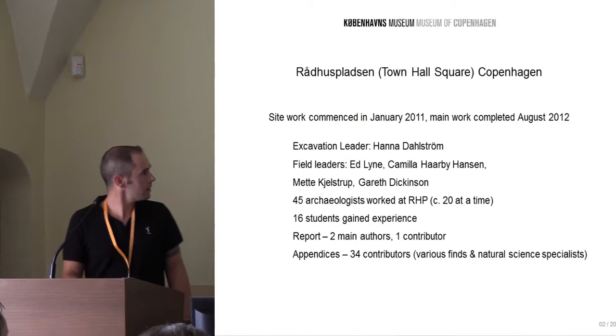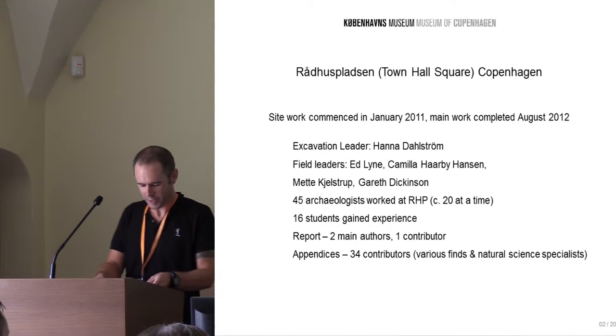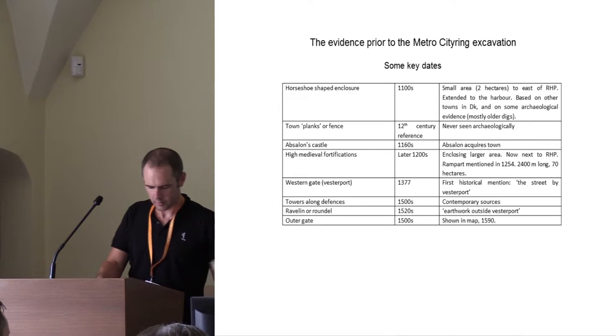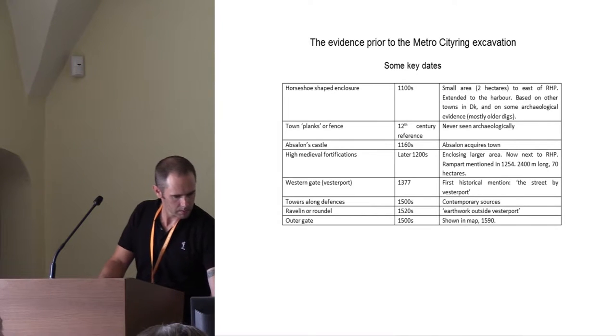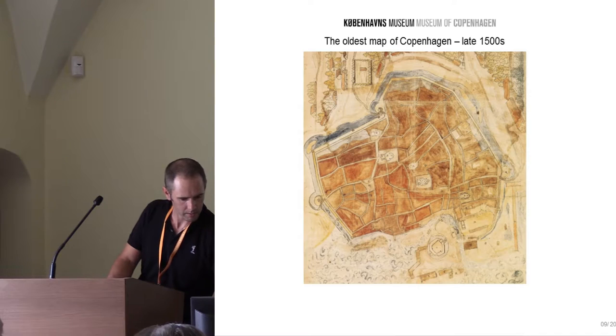Just some details of the people and some numbers here. Very exciting. And there's some facts. So, yeah. There's some of the main... I've changed this a little because of time, so I'm going to skip through.